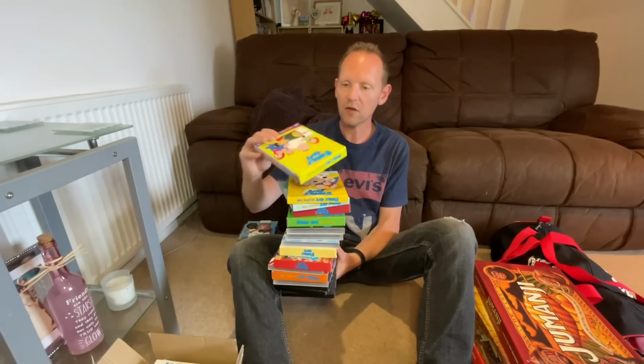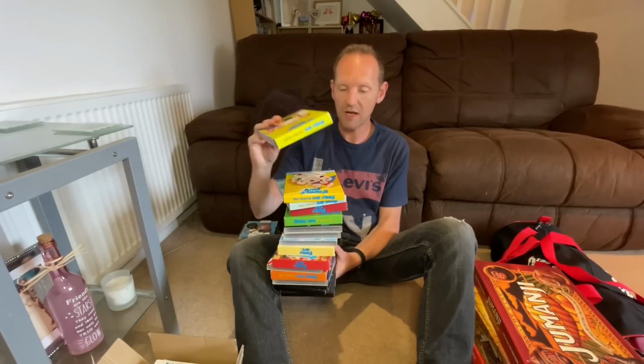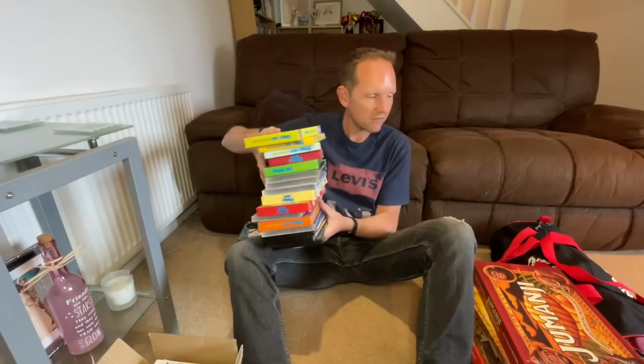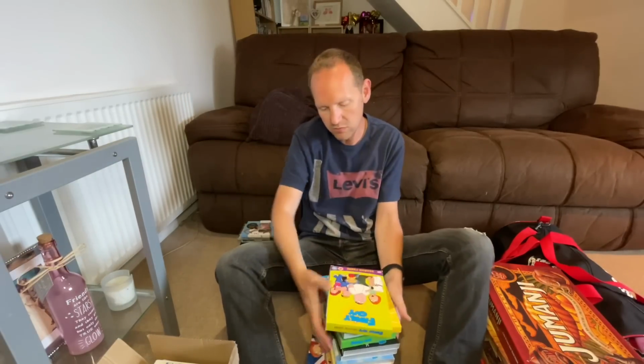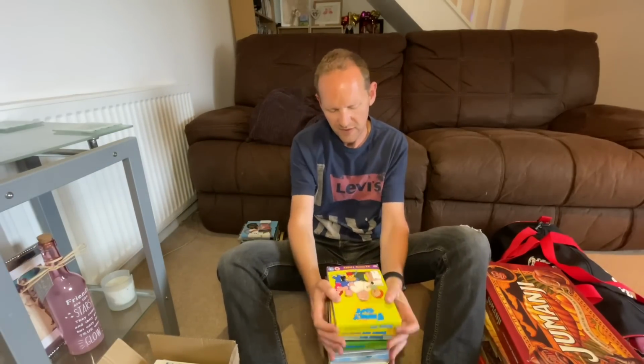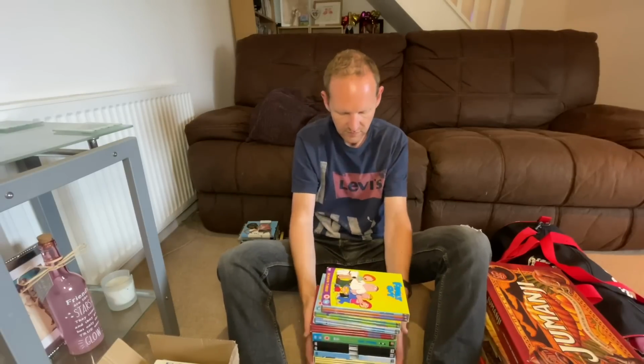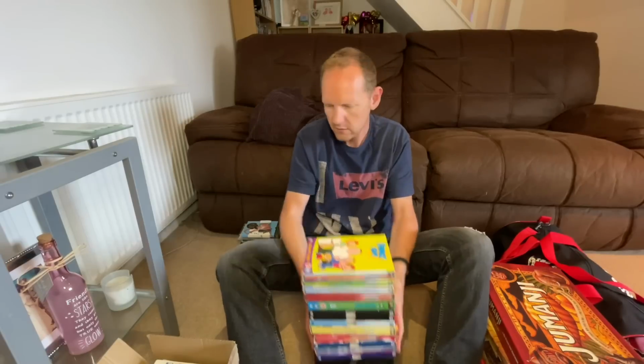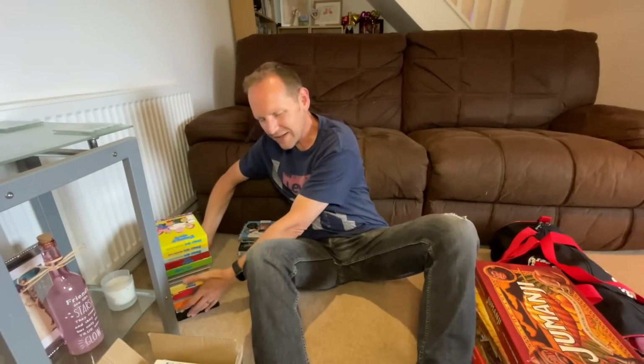So, and of course, some of them are like that. They're not going to go large letter either. So, I am going to bundle them all together. I'm going to aim for about £40. See if I can get rid of them all in one go. Let me know what you think of that, because I don't think it's worth messing about. I don't like really selling stuff at less than £10 if I can help it.